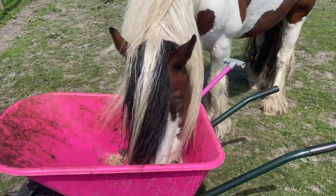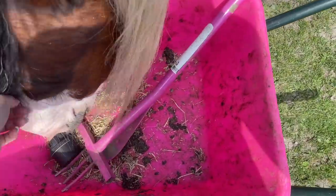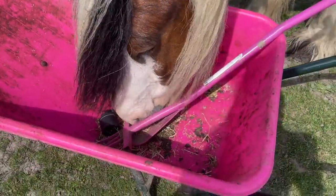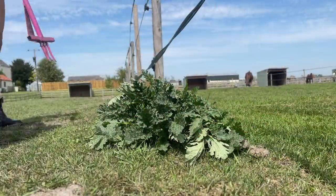So I headed down to the field with my barrow and my ragwort fork, and Chunk had to inspect the barrow obviously because there was literally the most minutest bit of hay in there that he decided he had to eat. He couldn't let it go to waste, being the little fatty that he is. So I got cracking and getting the ragwort out.